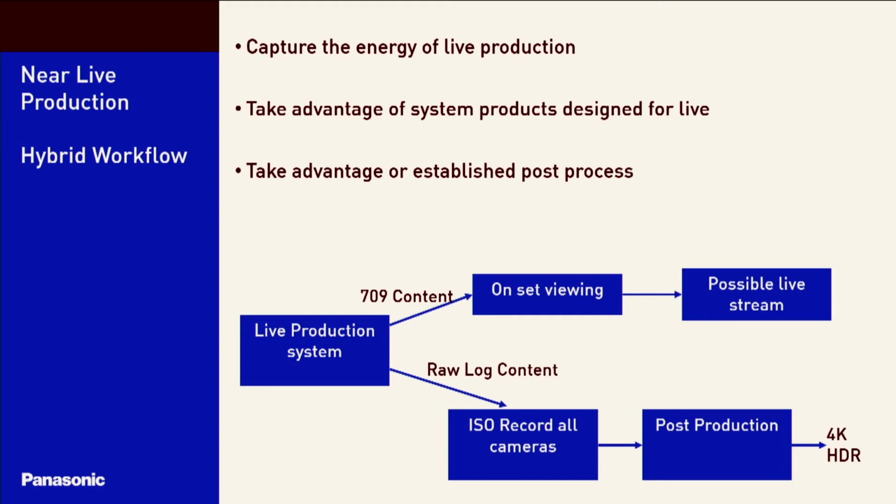So for near live, it's a different kind of situation, because while I am maybe producing a live signal that I might be streaming or even broadcasting, that is most likely going to be in standard dynamic range. And then I will later post-produce some content in 4K HDR that'll be available over the top or for download later. So I still need to have my 709 SDR looking normal.